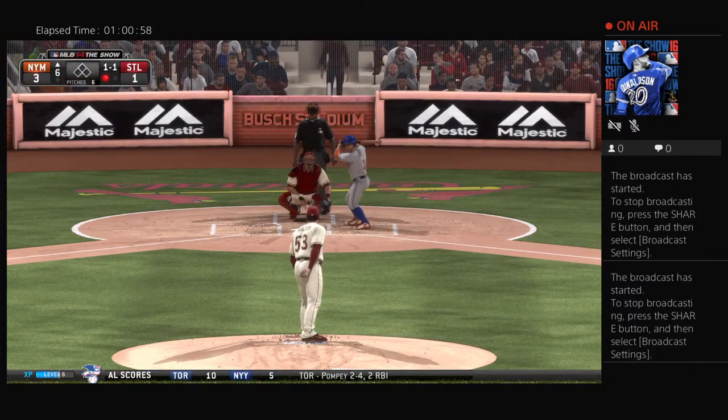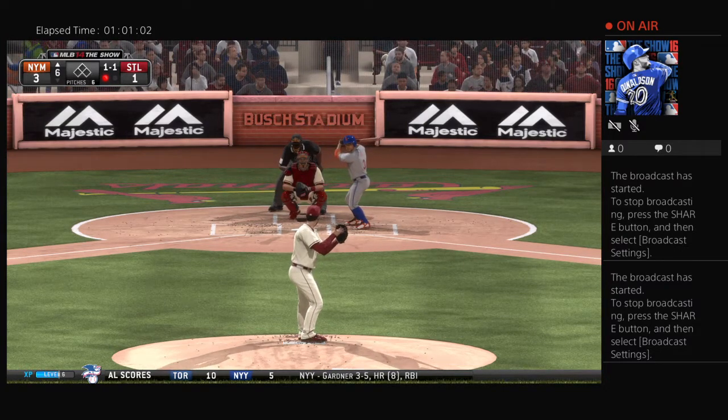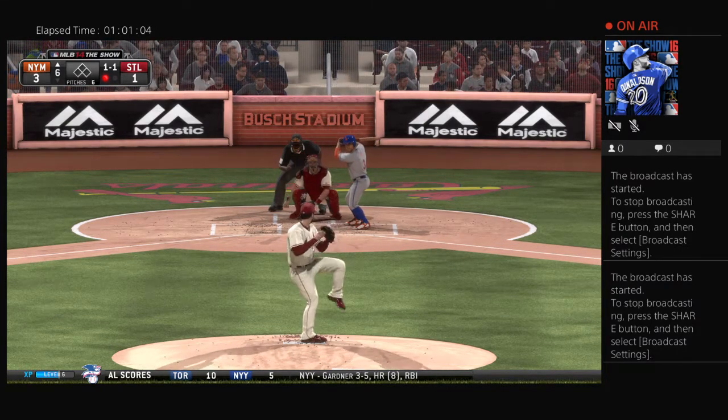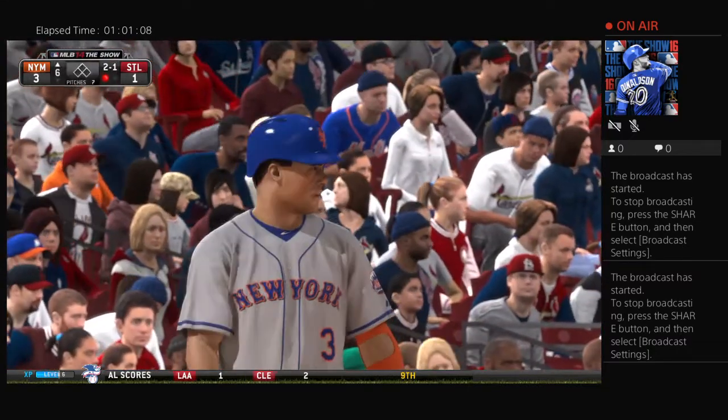And now the Cardinals get the bullpen working here. Both the lefty and a right-hander have stood up. And they'll go off speed here as this pitch misses. It's 2-1.